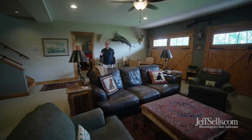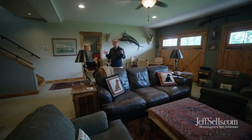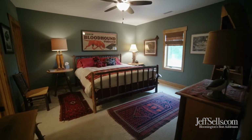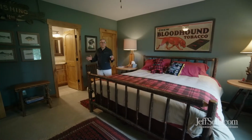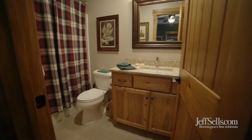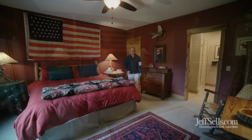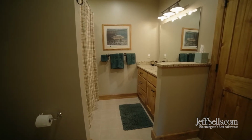The light-filled lower level has a wonderful family space here, and there are 2 additional bedroom suites flanking each side of this entertaining space. It's so incredible, these rich textures in this home. This is again one of the additional bedroom suites. All of the bedroom suites in this home are so comfortable, your guests may never want to leave.